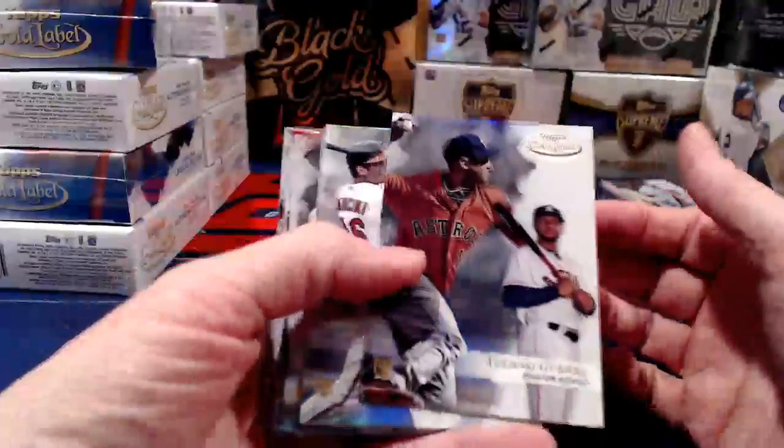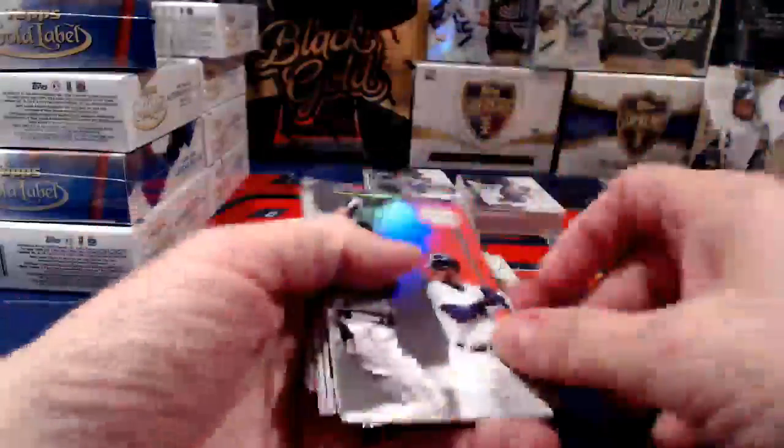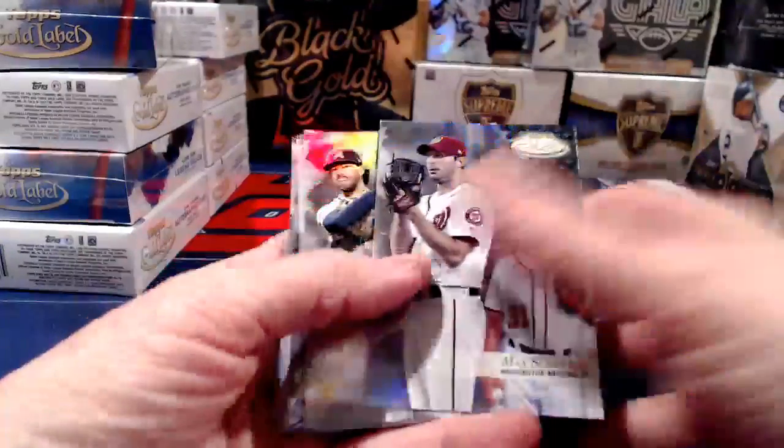Yeah, that is a sweet, sweet hit. Not only hitting the Ichiro, but numbered to 3 on top of that. I mean, come on. That is sweet. That's to 75 on the Ken Griffey Jr.